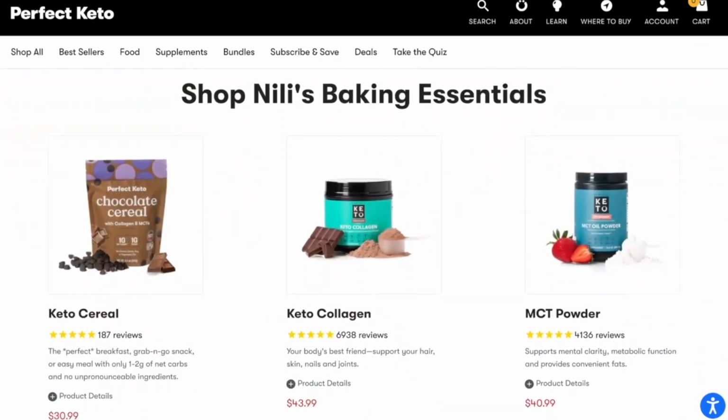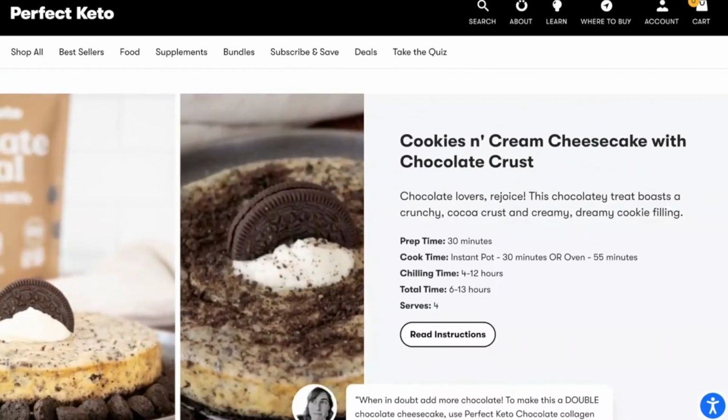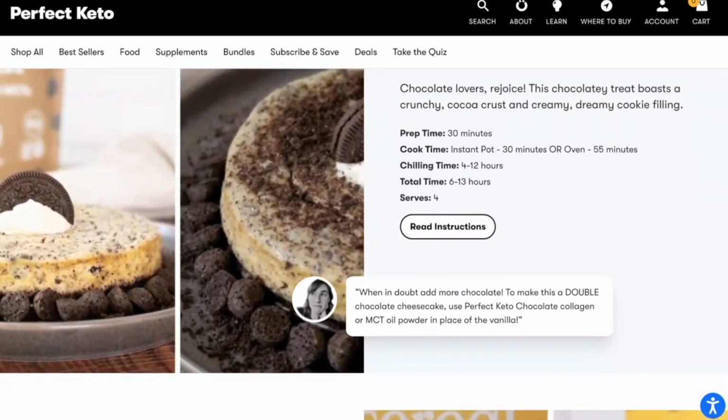Now, last but not least, I have to talk about cheesecake because hands down, one of the most phenomenal ways you can use the Perfect Keto MCT oil powder or collagen powder and the cereal is by making cheesecake out of them. I had so much fun running that special with them back in the summer where I developed 3 different flavors of cheesecake. Like I ate cheesecake for a month straight. It was amazing. And I will throw in here that I did not gain a pound doing that. Like when in history could anyone spend a month testing cheesecake recipes and eating cheesecake and not gain weight? And I think it's because it was keto.